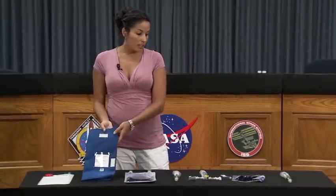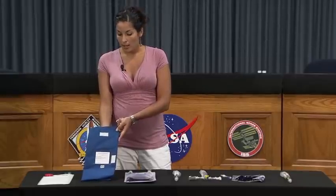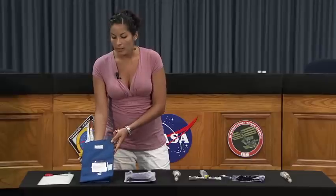All operations are going to occur within 2 days of landing, and all the post-flight analysis will be done here at the Space Life Science Lab at Kennedy Space Center.